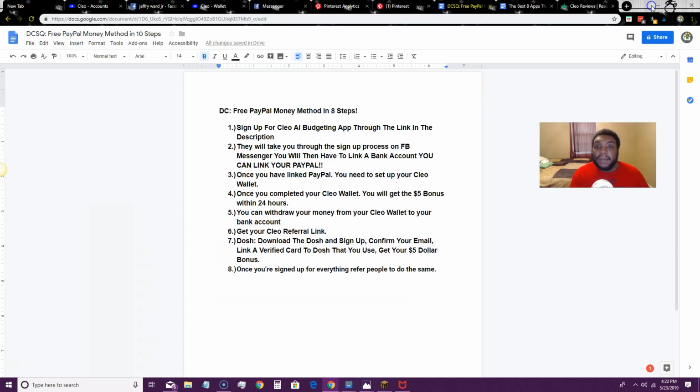So I chose to get my money through Venmo because Venmo processes quicker, but you can choose PayPal to get your money directly to your PayPal account. This is really simple. This is a way that you can continuously get free PayPal money using this method. Once you're signed up for Dash, and once you confirm your email, link a verified debit or credit card that you use, you get your $5 bonus, and you get your first cash back through the app.